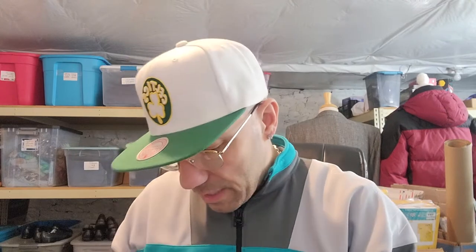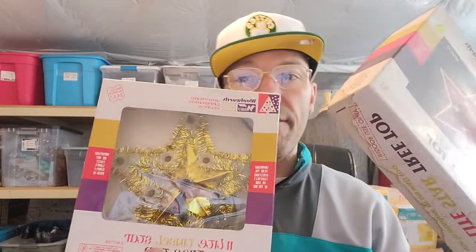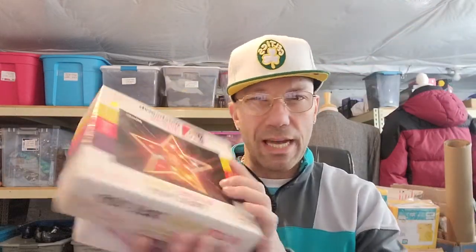I'm like OCD. All right, I picked up a couple vintage Christmas stars. These are made by Woolworth. So I don't know what the value is on these. I have the box to them. Probably not a ton of value here.